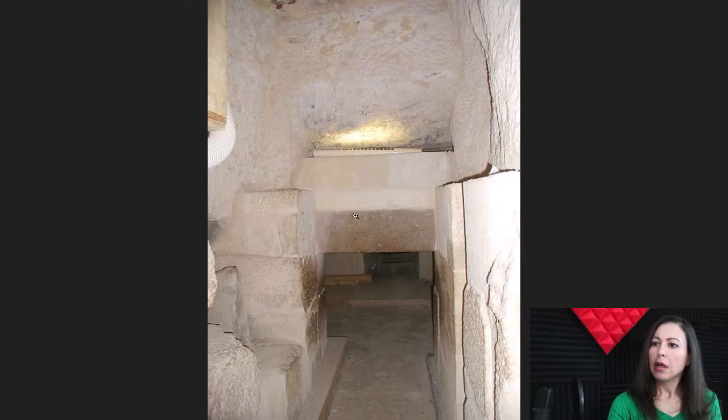This is what I'm talking about. I find it impossible that you could move that huge sarcophagus through this passage. Impossible. That explains why he had great difficulty getting it out of the pyramid in the first place.